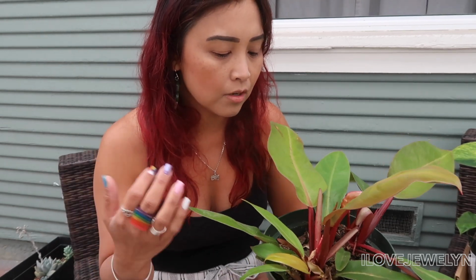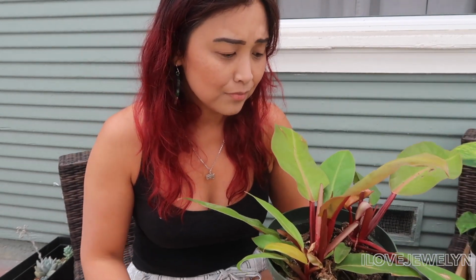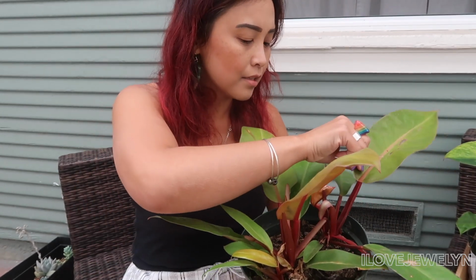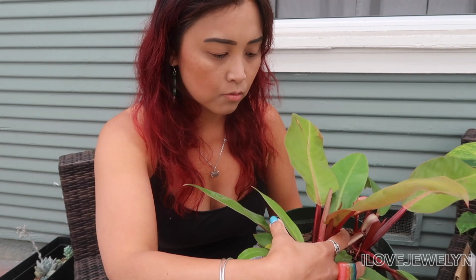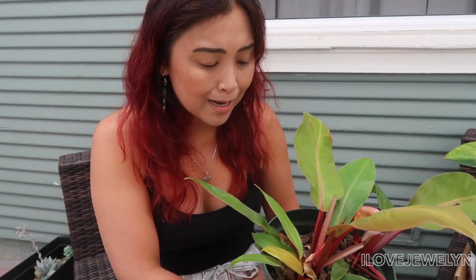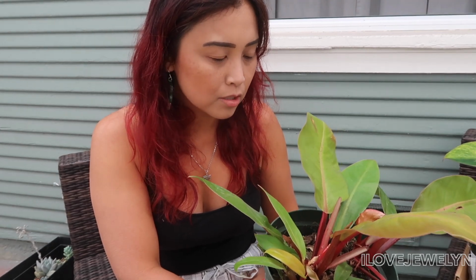Sound off in the comments down below if you have the Prince of Orange or see the Prince of Orange in your city. Is it a common plant? Is it a rare plant? For me, it's considered rare. So when I saw this plant, even though it's in rough condition, I decided to buy it, and we'll see what happens. But my plan is probably to take this one into the greenhouse, and then this one will be in a planter, and probably living in the patio is where I'm going to put it.